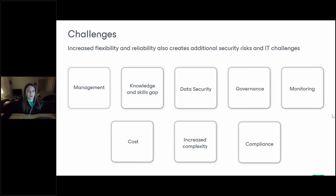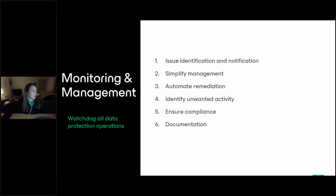But where we're really going to focus today is the monitoring piece, right? The monitoring and helping manage your hybrid cloud data protection policies. And this is really how Veeam can help you. Veeam does this through the Veeam Data Platform. The monitoring and management tool that we have within the Veeam Data Platform is called Veeam ONE, and this is really going to help you watchdog all data protection operations.